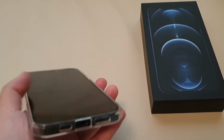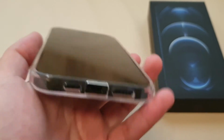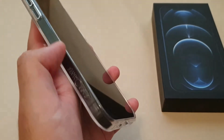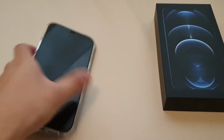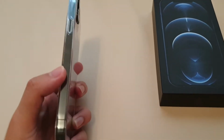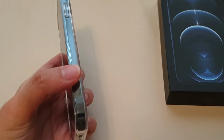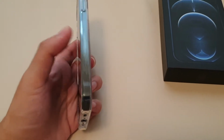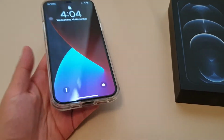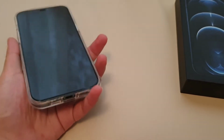And not much about it. There's the Lightning port. Apple still uses Lightning, and the speaker is better. It has the volume buttons, and the SIM tray is located here. If you buy from the carriers, you can just see a rectangle on the side, and it looks like a power button, but it's pushed in. That one is for the ultra wideband. I don't have it, so this phone only supports sub-6 5G, which is still okay.